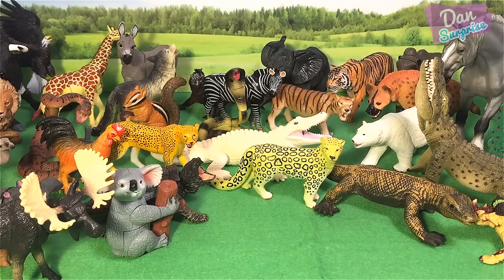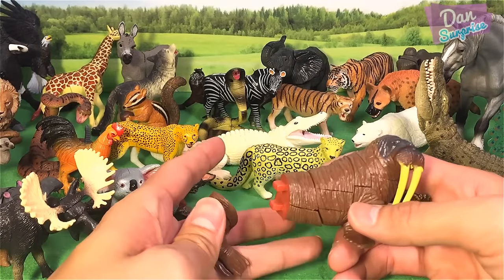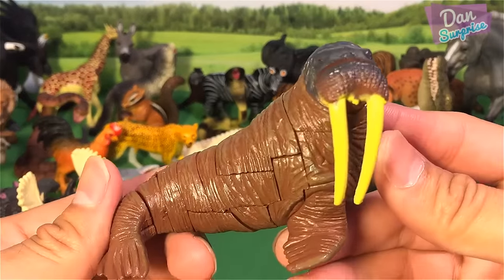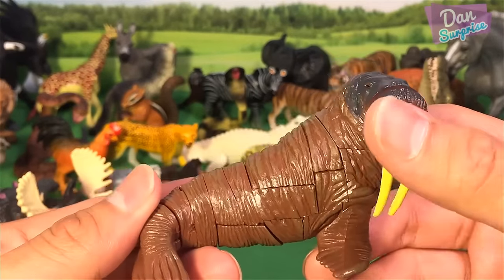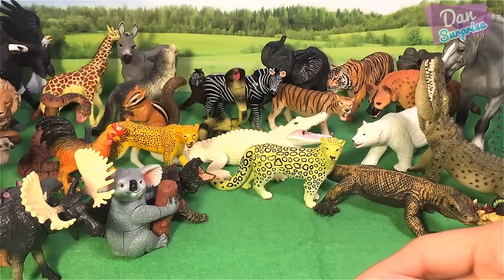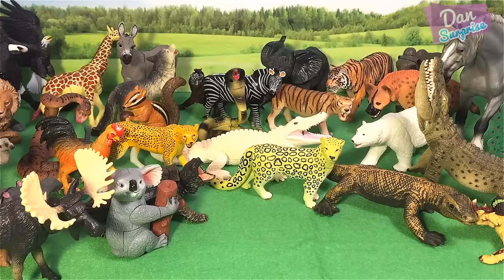So let's see the next one. What about this animal over here? A really, really huge animal. And this one over here, it's a walrus, okay? So let's fix up the walrus. This walrus has two really, really long tusks. The walrus is a really huge animal, can grow up to really massive sizes and weight. Okay.